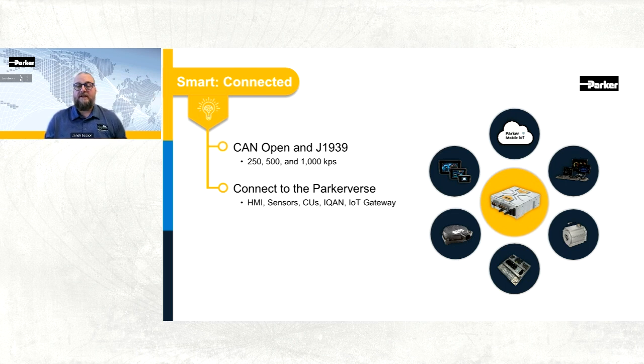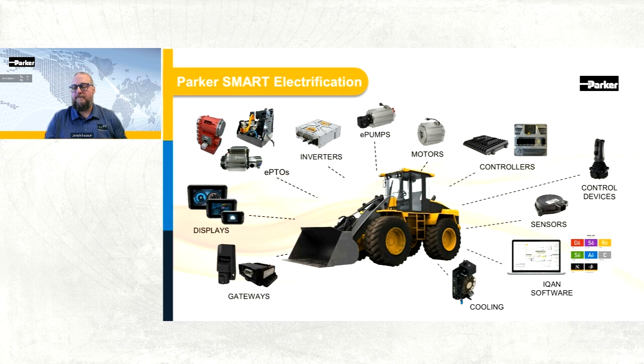Now for smart and connectivity, the industry standard in the mobile world is CAN. These devices support both CANopen and J1939. They have a broad range of configurable rates that they can support for CAN. And really, this enables us to connect to the PACCAR verse. So there, we've got a lot of products. We've got a lot of HMIs, a lot of sensors, control units. We have our own proprietary control software called iCAN. And so we wanted to make sure that these Gen 2 inverters were really placed well in the PACCAR verse, in our smart electrification sandbox.